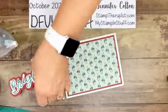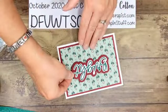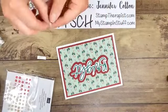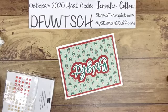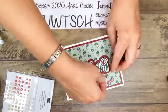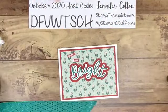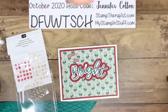Isn't that cute? That paper is so cute. The little candy canes on it. Kind of put Bright in the center there. Forgot we'll also need one of these in a second. I have to put it out so I'll remember to use it. And then Merry and Bright, right? So we just need a bow and a wonderful gem to dot the eye.